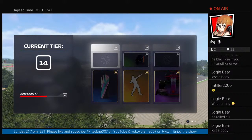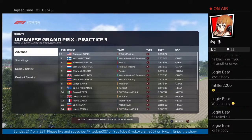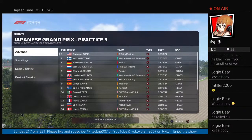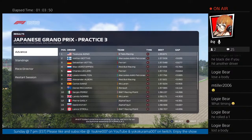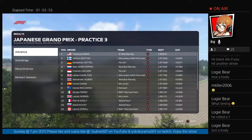It's time to remind ourselves of our top three, who are Iceman, Bottas, and Sebastian Vettel. And if today's practice is anything to go by, we're in for an exceptional weekend of Formula One.